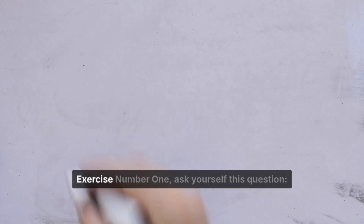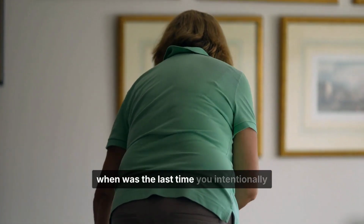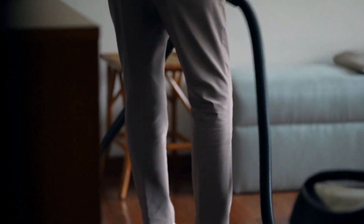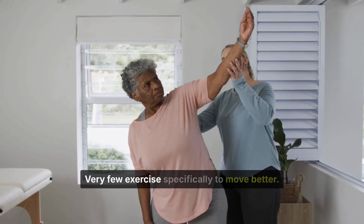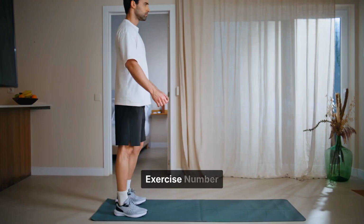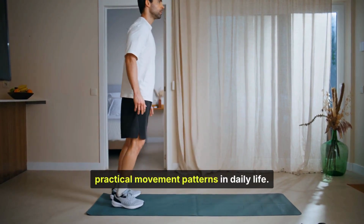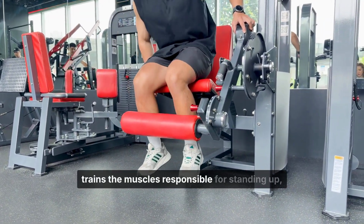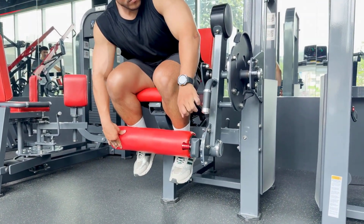Before we reveal exercise number 1, ask yourself this question. When was the last time you intentionally trained your muscles to make daily activities easier? Most people exercise to look different. Very few exercise specifically to move better. That difference matters. Exercise number 1 focuses on one of the most practical movement patterns in daily life: the controlled sit to stand. This movement trains the muscles responsible for standing up, stepping upward, and maintaining lower body strength.